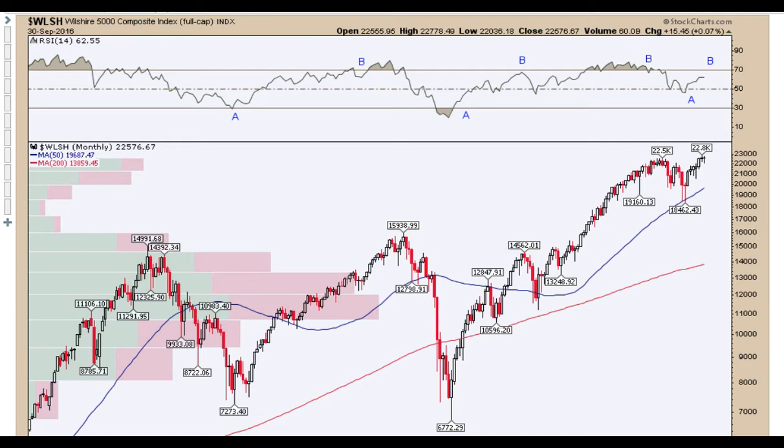Now let's take a step back and look at the Wilshire 5000, which is a composite index, obviously, of 5,000 stocks, which gives us a broader measure or barometer of market conditions. The thing I want to point out here is looking at where RSI is compared to previous tops, trends lower, and bottoms. In this case, we experienced a bounce.